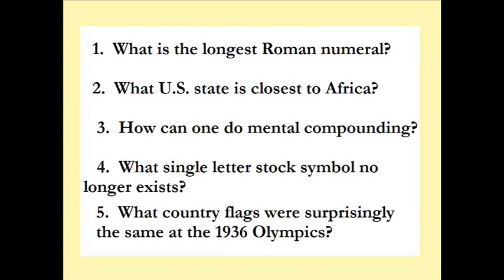Well, this is interesting, or at least I thought so, and certainly the countries involved did. What country flags were surprisingly the same at the '36 Olympics? They both showed up, looked at each other, and went, "What? Our flags are identical." And it actually meant in the year following, in '37, one of them actually changed it, adding a crown, and the other added a shield. And here they are, Haiti and Liechtenstein.